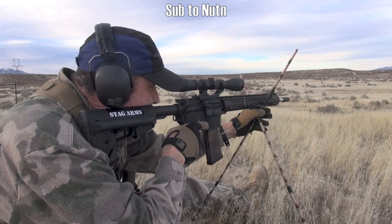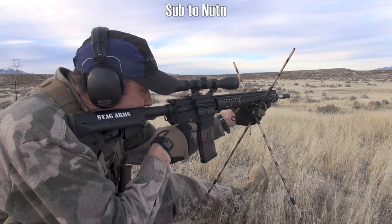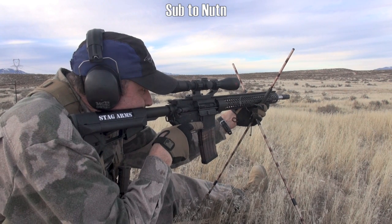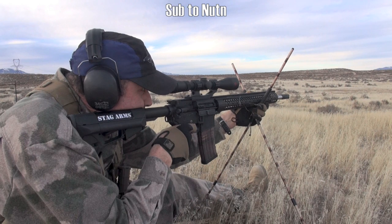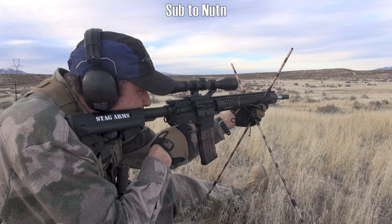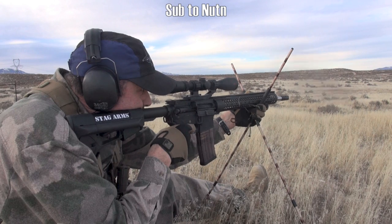So when I saw Stag come out with 3G, I was like, yes! An 18-inch factory-produced precision AR-15. Again, the focus with the 3G is on competition. We get that. And I was thinking to myself, well, I know this is a competitor rifle, but I wonder how it would work in the SPR role.